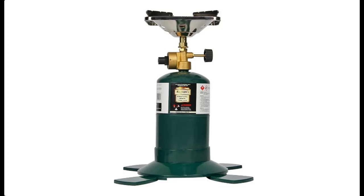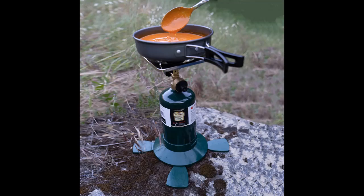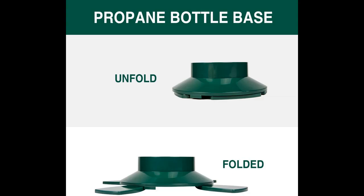Introduce a short picture overview of the KOMAN Camp Gas Stove, Camping Propane Stove, Portable Bottletop Backpacking Stove, Adjustable 10,000 BTU Burner, for outdoor camping, hiking, fishing, cooking. Fuel by 16 ounces propane camping cylinder, propane not included.